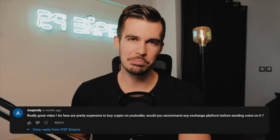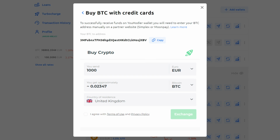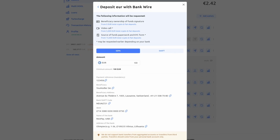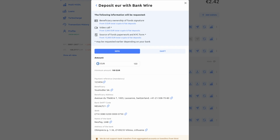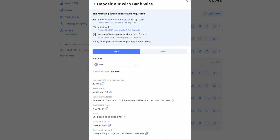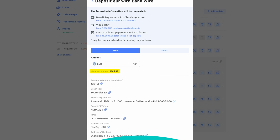Alright, so another question is, how can I buy crypto cheaply? Well, buying crypto on YouHodler with credit card is expensive, so that's not recommended. But if you have the option to transfer fiat from your Euro IBAN account or use SEPA within the European Economic Area, you can transfer euro for free and swap them on the exchange into crypto. The minimum deposit is 100 euro and there is no deposit fee for wire transfers, which means that this is the cheapest way to do it. YouHodler also supports SWIFT deposits in the case where you cannot use SEPA.